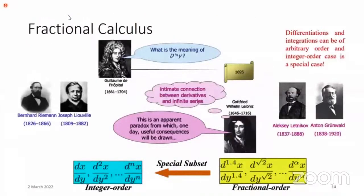So I gave a brief introduction about the fractional order controller, but to solve these derivative operators, we need fractional calculus. So what is fractional calculus? It is just a misnomer. We should better define it as integration and differentiation of arbitrary orders. That is a more appropriate definition.